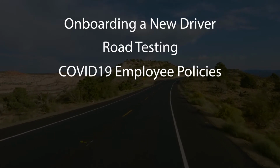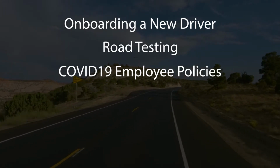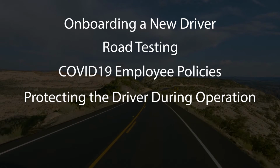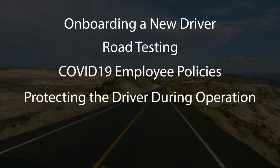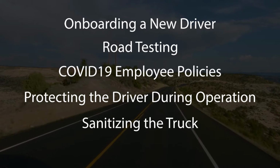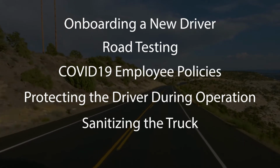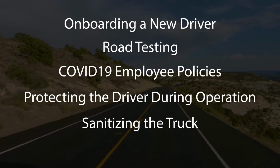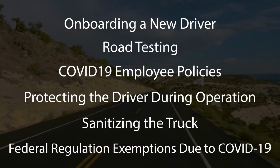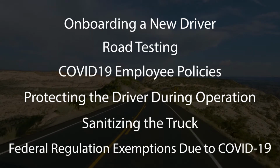Hopefully all of you have an employee policy regarding COVID that would cover all of your employees, not just the drivers. We'll spend a lot of time on protecting the driver during their operation, their daily activities, what they should be doing, what they shouldn't be doing, and how we can keep them safe there. And then we'll look at sanitizing the truck: how to sanitize, what's the best process for that, what to use to clean that truck, and what parts of the truck should be cleaned. And then we'll end this webinar with a review of some federal regulations that have changed, or there are exemptions in place, or just activity that's changed by the FMCSA due to COVID.